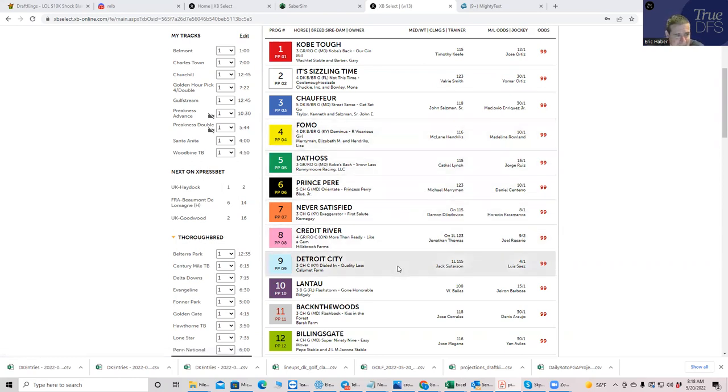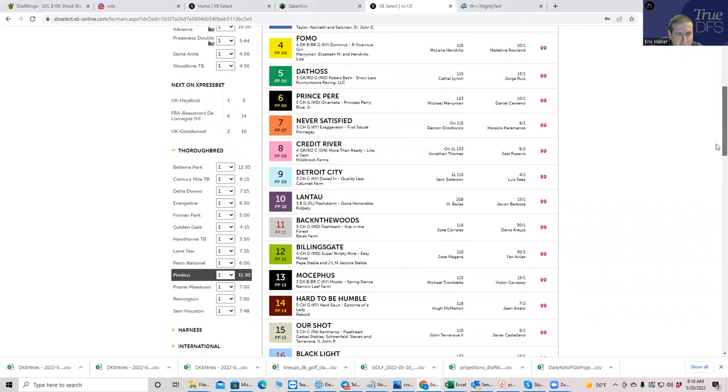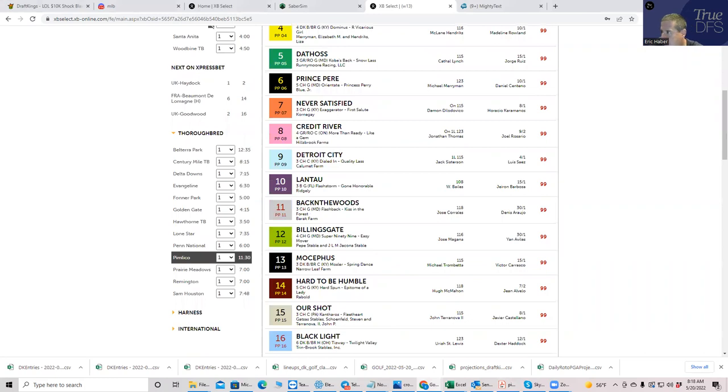You're getting that at 10 to 1 and maybe 30 to 1 and 10 to 1. I mean, it's not that they're locks or anything like that, but that's what you have to do in horse racing: play values like this. And Detroit City, as I mentioned before, he's probably the next horse as the favorite. I wouldn't do that.